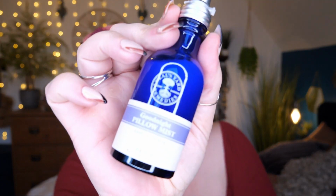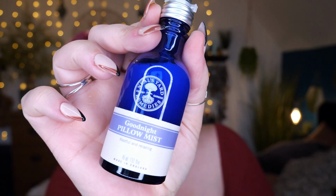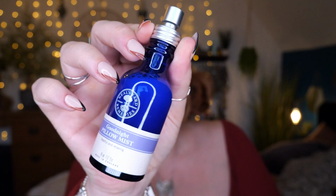Day number 4. A good night's sleep is the gift that keeps on giving. Could this be a spray? Yeah. Oh, this is so nice as well. I have got one of these. It's either on the shelf above me there, or it's in my little drawer just by the side of me. This is a good night pillow spray, restful and relaxing. There's 45 mils here. And you just spray 2 to 3 sprays around your pillow, on your duvet, before you go to bed.